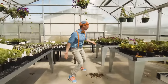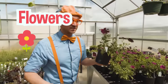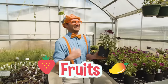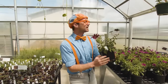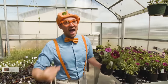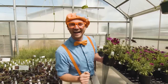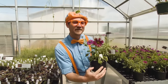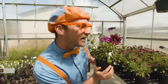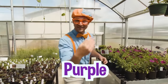Some more flowers over here. Wow, there's so many flowers. A lot of greenhouses have flowers in them, or they could be growing fruits. I love fruits. And they might grow vegetables. Yum! I love vegetables too. I really enjoy eating healthy. Do you eat healthy? Yeah, good job. But hey, what color is this flower? Yeah, it's the color purple. Come on.